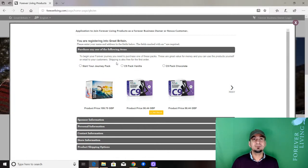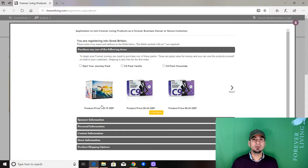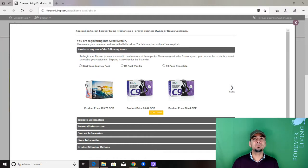Now in the past these were the only three options that you could choose to register with Forever Living Products Company using this registration form. The first one was to become a full-fledged FBO. The benefit of that is you could get 35% discounted price from your second order onwards, and on the first order you get 15% discount, and in total you had to spend £199.75 to get this product pack, and that would give you the full-fledged wholesale qualification.